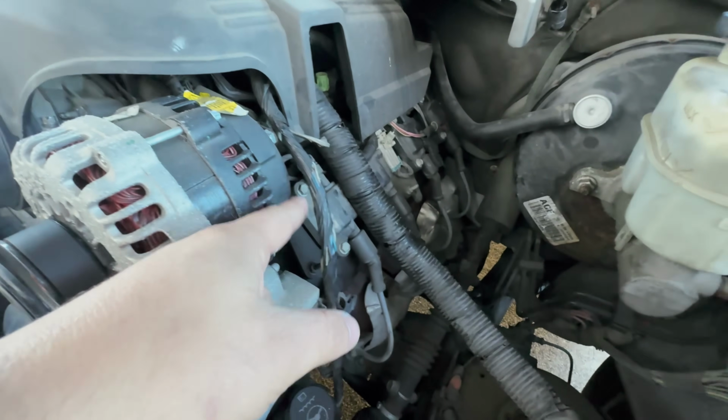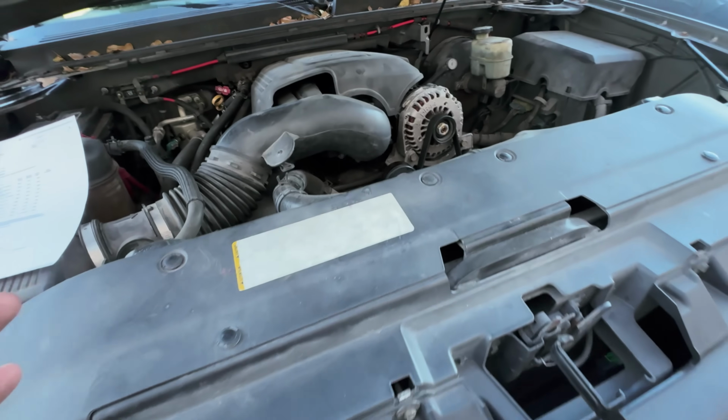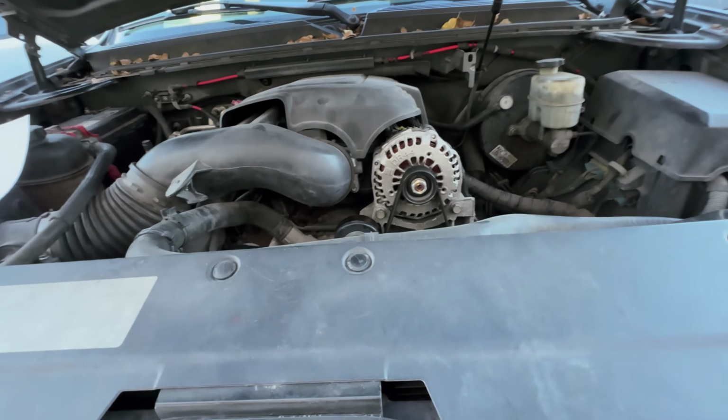This vehicle, look at this. This is the protective conduit, and look, this right here is lost. It's not there. It's gone. On these Chevys, they're known for that. And what happens when that loses that? It starts to touch metal on different parts, different areas. That's what we're going to be looking for.